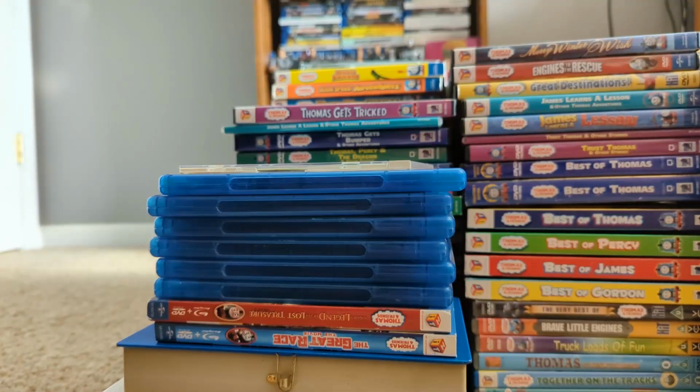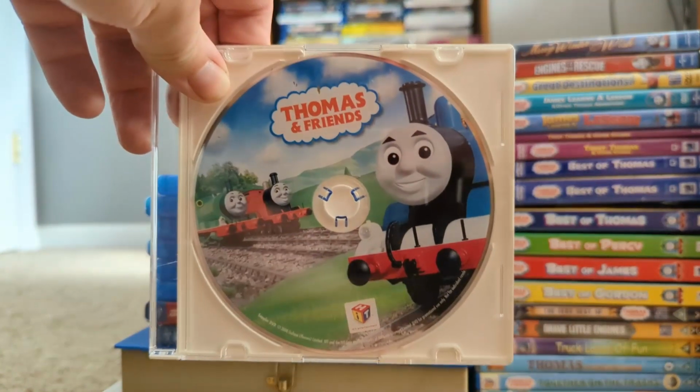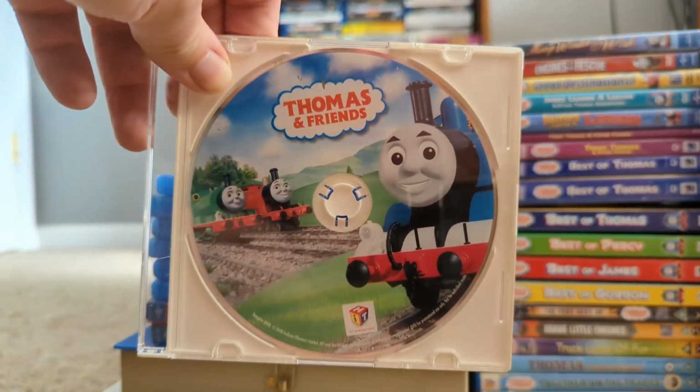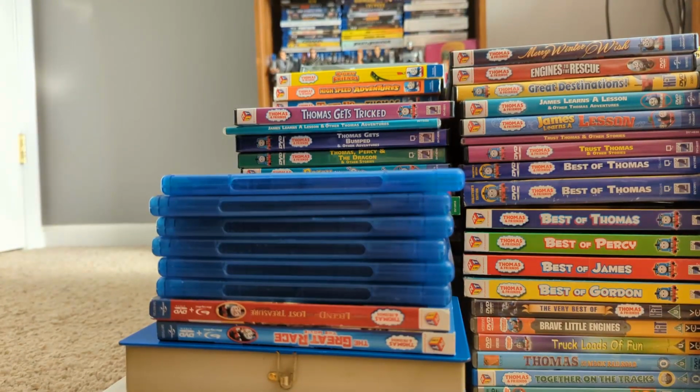And then here's another weird sampler that I think came with a Trackmaster set. It doesn't have a name. And it has weird episodes on it, but I don't remember which ones. But they're newer series episodes, so they're not that good. Found that on eBay. I think somebody linked it on Twitter and then tagged me in it. And it was like, boom, that's mine.